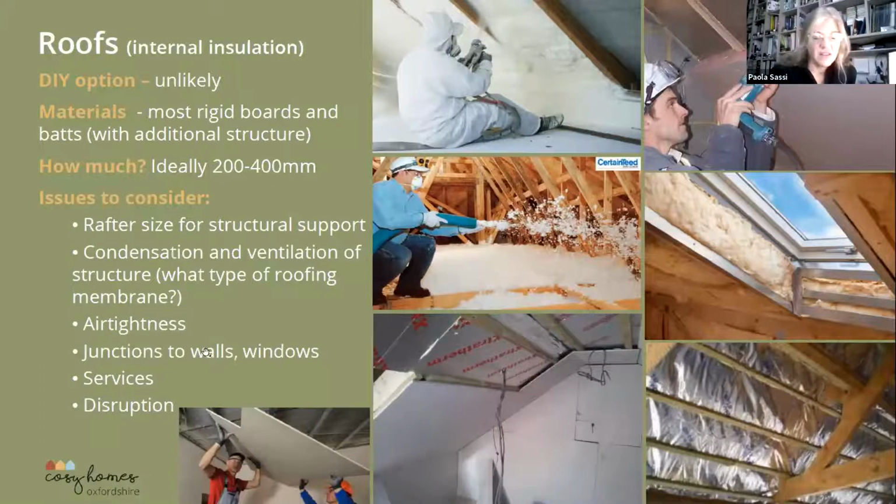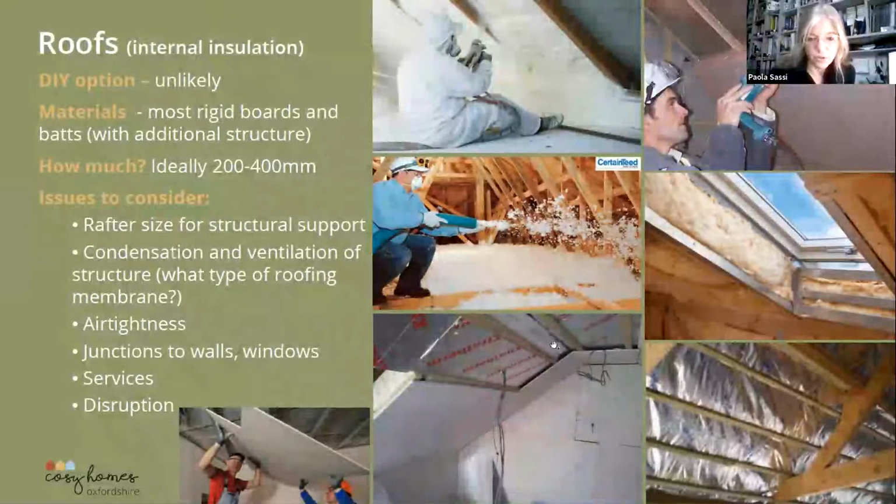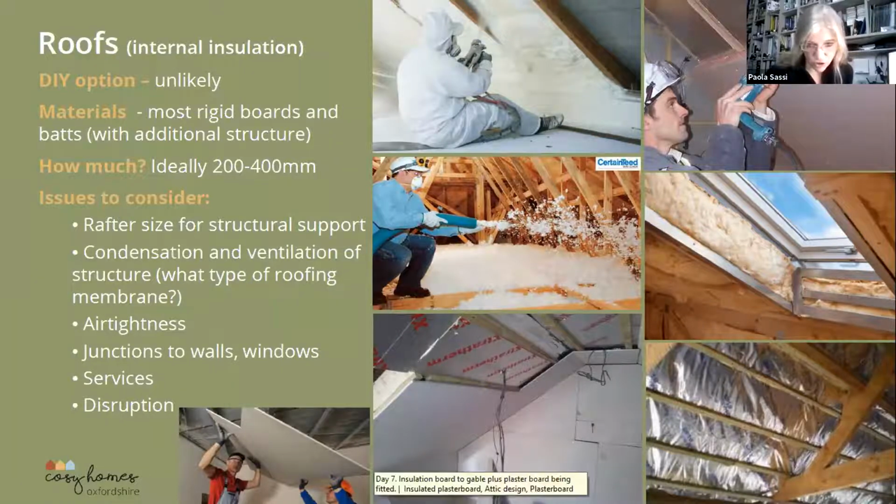Consider that if you insulate, this image shows it quite nicely. You want to create as much as possible an airtight structure. So this is a system where you can actually tape around the wires and you're not losing heat straight through the gaps that will otherwise occur.